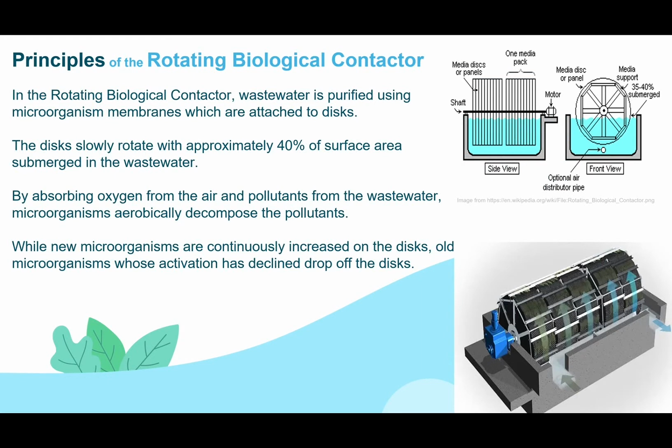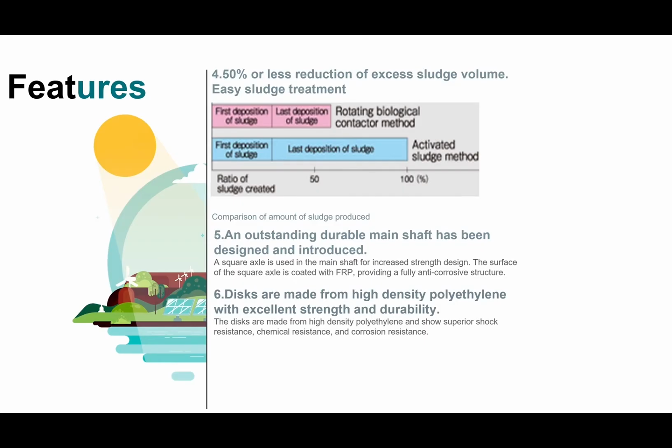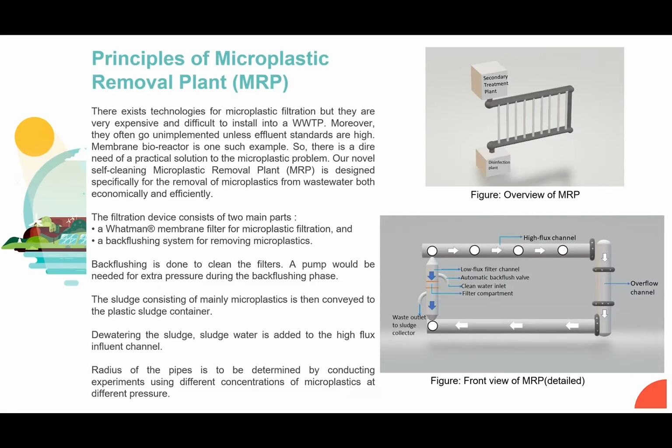For secondary treatment, we will use a rotating biological contactor. This technology removes organic matter from wastewater with the aid of microorganisms. Rotating biological contactor is a promising technology owing to its easy operation, low cost installation, and bulk resistance feature. It is also very durable and reduces a significant portion of the sludge volume.